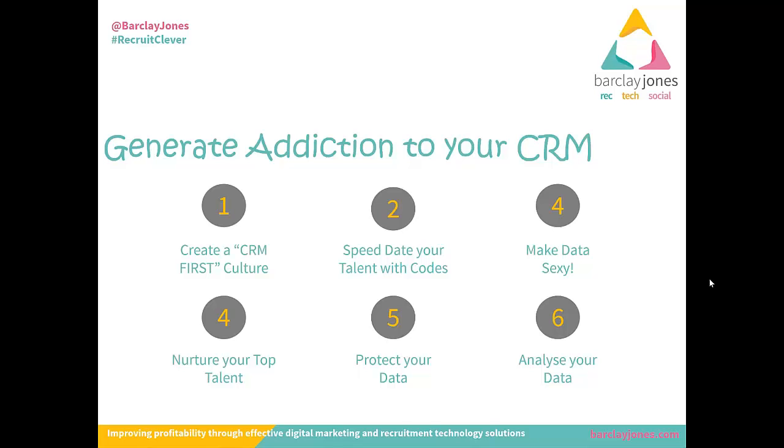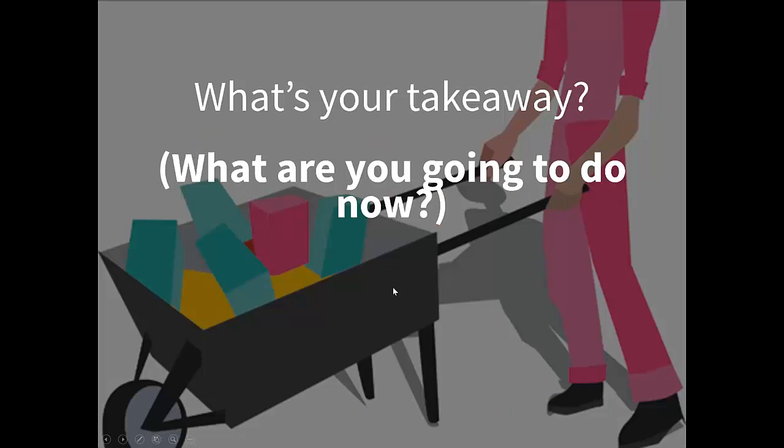And all of my recruitment clients want to do that this year. So give me some feedback, ladies and gents. What are you taking away from this? What are you going to do differently now? What have you been inspired to think about? What other ideas maybe have we not discussed? Because bless, we've only had like 45 minutes. Thanks for all the feedback.